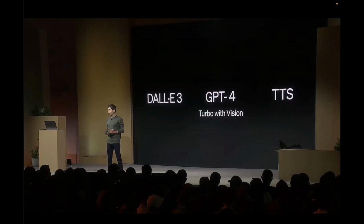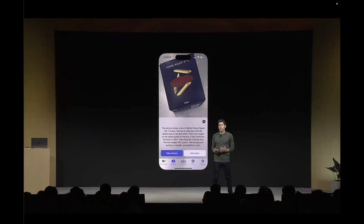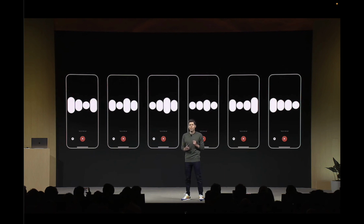Number 4, new modalities. Surprising no one, DALL-E 3, GPT-4 Turbo with vision, and the new text-to-speech model are all going into the API today. GPT-4 Turbo can now accept images as inputs via the API. It can generate captions, classifications, and analysis. For example, Be My Eyes uses this technology to help people who are blind or have low vision with their daily tasks like identifying products in front of them. And with our new text-to-speech model, you'll be able to generate incredibly natural-sounding audio from text in the API with 6 preset voices to choose from.